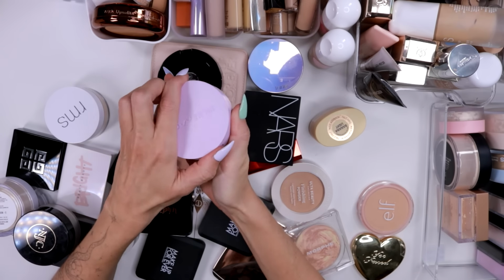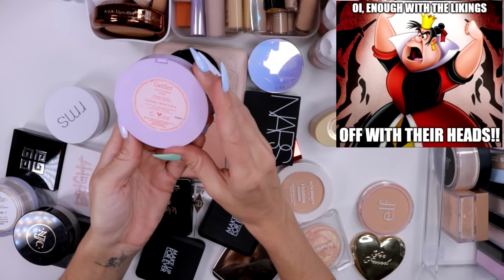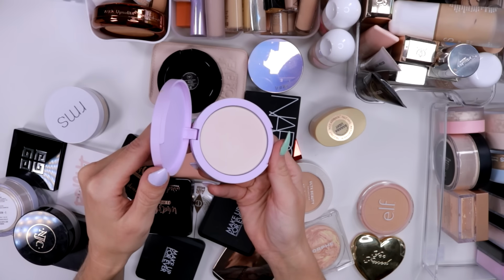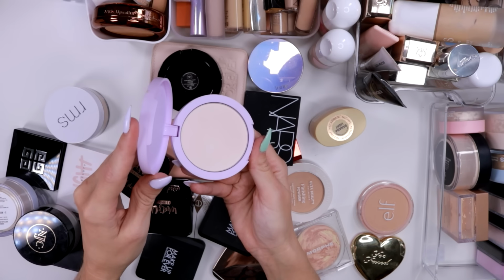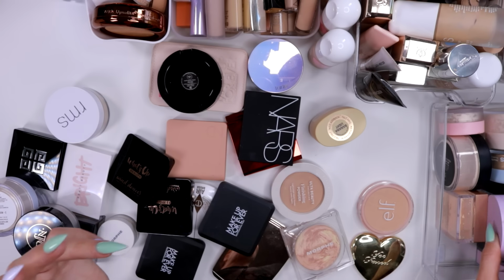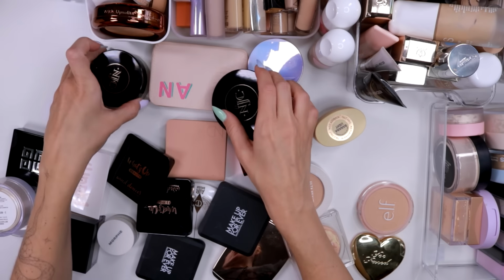I really like the Tower 28. This is the Palisades Pink. And it's not that pink, as you can see. It's just a little bit of a peachy undertone to it. This is perfect, really good for my under eyes, especially when I don't have a lot of tan. So we will be keeping that one.